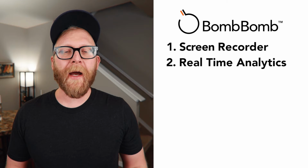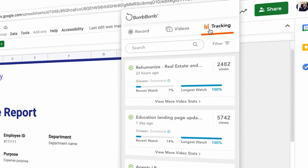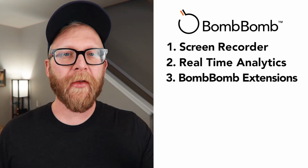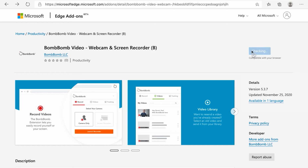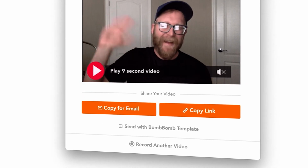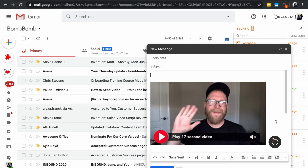Number 2, real-time analytics. Bombbomb's tracking capabilities notify you of opens, clicks, and video plays, so you can follow up with colleagues accordingly. Number 3, the Bombbomb extensions for Google Chrome and Microsoft Edge. All you do is add the extension, and then you can record videos quickly right from your browser. You can copy the link directly from the extension and paste it into your email, your Slack message, or wherever you're working.